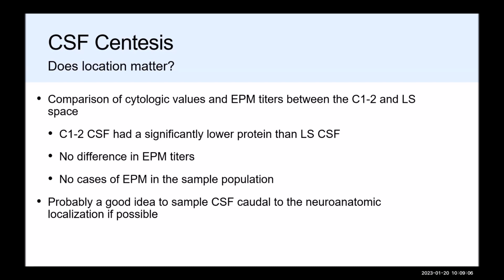Our general approach is we try and get spinal fluid from caudal to where the clinical signs are. And so if a horse has ataxia in all 4 limbs, then we're going to try and get that fluid from the lumbosacral space. However, some horses' behavior or anatomy prevents us from getting that spinal fluid. In those cases, we've got the C1, C2 site, which is probably just as good. But we generally try and get it from the lumbosacral space first.